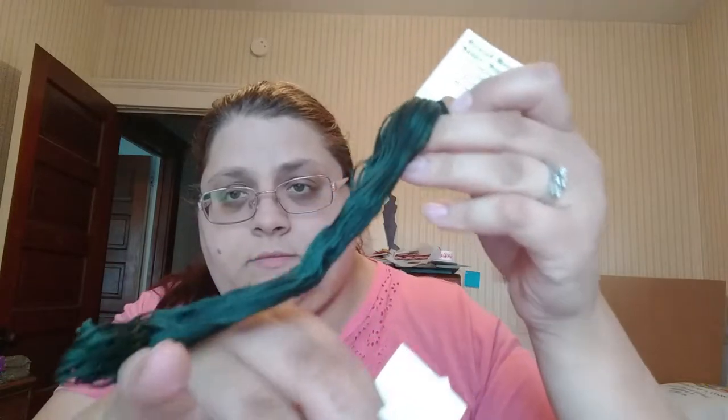So we have Victorian red, which looks really pink on camera. No, it still looks really pink. It's a nice, rich, true red. It is DMC 321. Not a lot of variegation. Victorian pine cone. It's coming out a little light. My lighting must make things look a little light in here. DMC 500. It's a nice green.